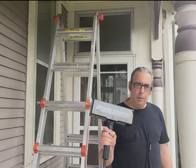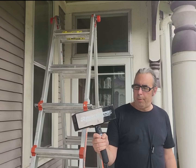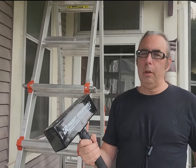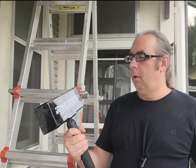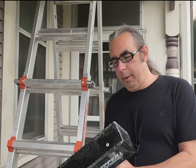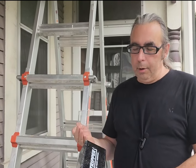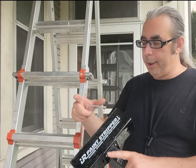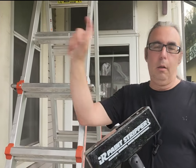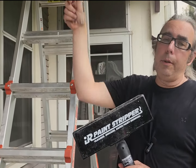All right, I'm using the IR paint stripper. It's an infrared heat system to heat the paint up, scrape it off. Don't have to worry about the lead paint vaporizing. Works similar to that of the Cobra, for those familiar with that, but the Cobra is like a 4-inch box. This is almost 12 inches, so I get more length in doing that beadboard.